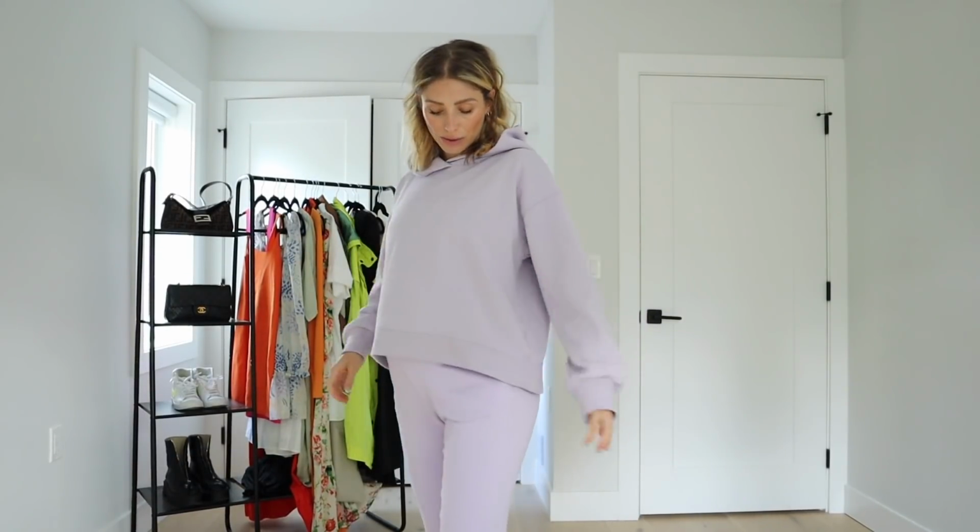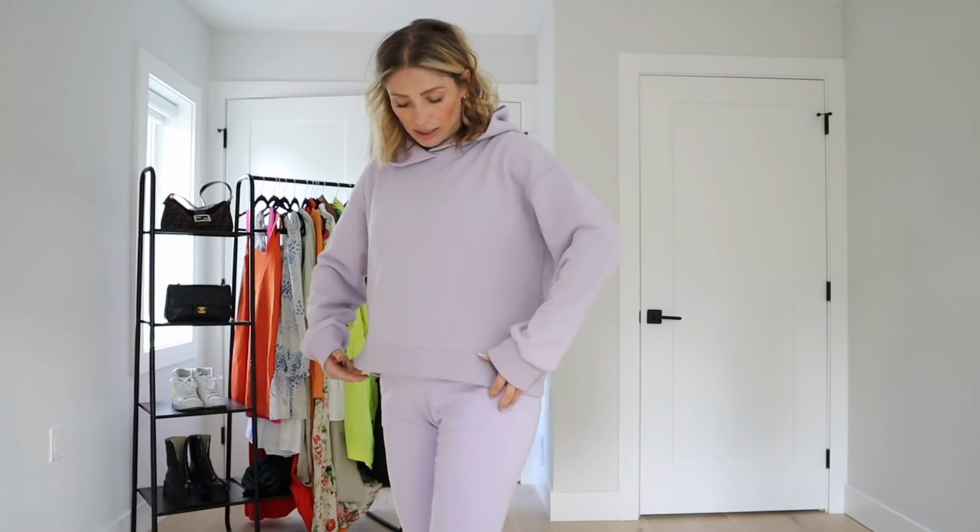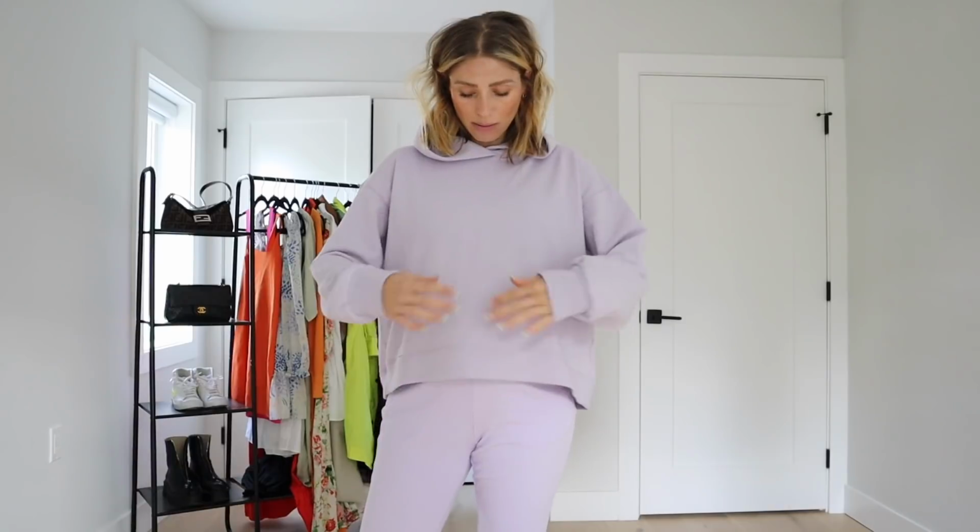Shooting today, this purple sweatsuit that I put together from Uniqlo. I'm wearing a medium in both the top and the bottom. I could have even gone with a small, actually, just because it's a bit of a boxy fit, which I actually really like. But I'm just gonna style this because this is such a pastel, girly sweatsuit. I want to do something more masculine, juxtaposition heavy.